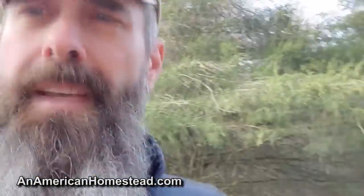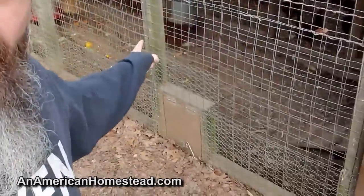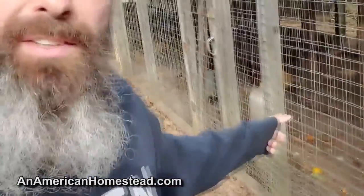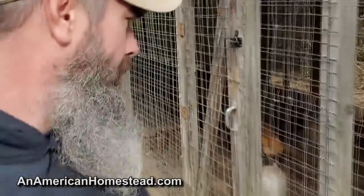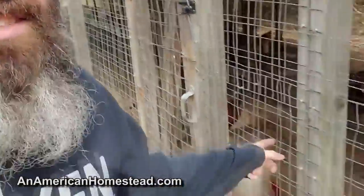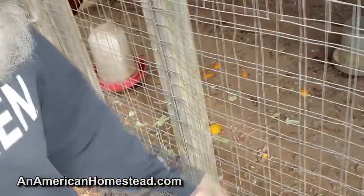And we save all of the manure that they generate, because that stuff is like gold. It breaks down into good stuff. You can see the chickens are in there eating scraps that we've put out. We put scraps out to them multiple times a day, especially right now because chicken feed is so expensive. And I just think this stuff is more natural and healthy to give them scraps.